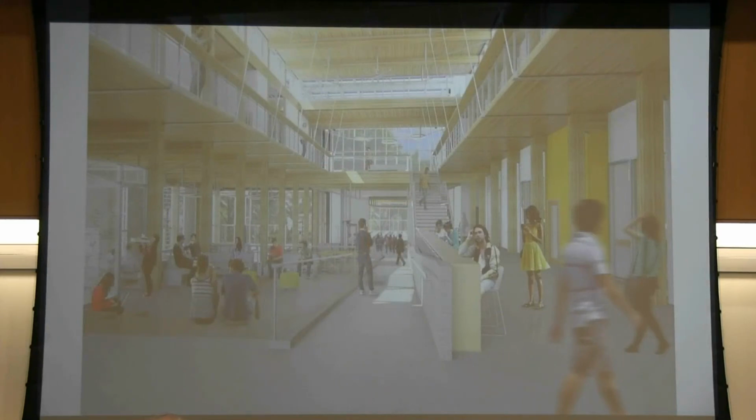This is from the entrance on the south of the building. Look back to the north. You can see on the second story out to the roof garden, as well as how the building starts to terrace down with both occupiable stairs and ramps to move you through the building.